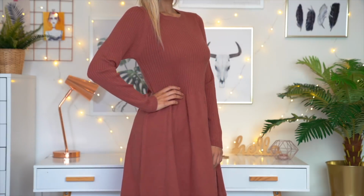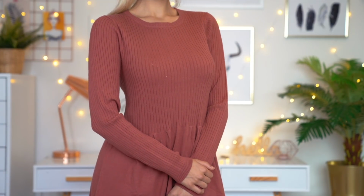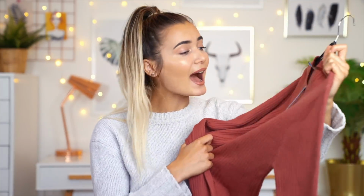And I just really like the fact that the top half of this dress is ribbed and then the bottom half is just regular sort of material. I'm not very good at describing clothes, but I just really like this. It's very simple. I feel like you can dress it up or dress it down, and the fabric again is so soft, and this was £10.